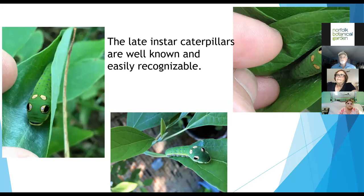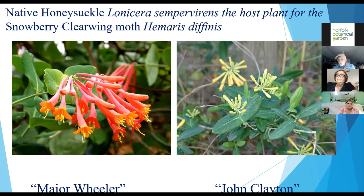We do have our native honeysuckles that are the host plant for the snowberry clearwing. So it's actually a moth that is great in our area. Major Wheeler is like the coral honeysuckle. John Clayton is our yellow trumpet honeysuckle. I find them on both of these. The caterpillars will still eat the Japanese honeysuckle. But again, these natives are just so nice to have in your yard and much more well-behaved.